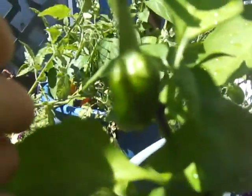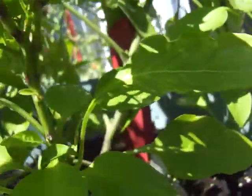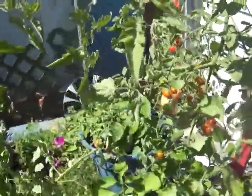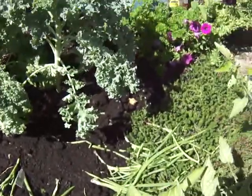And an exciting thing here is I got a pepper coming. See this baby? It's an actual pepper. Amazing. Isn't that awesome? And it's not just one, I have more than one. There's one. There. And there's one. Okay, so finally the peppers are blooming. And I planted lettuce down in there, so hopefully that grows.